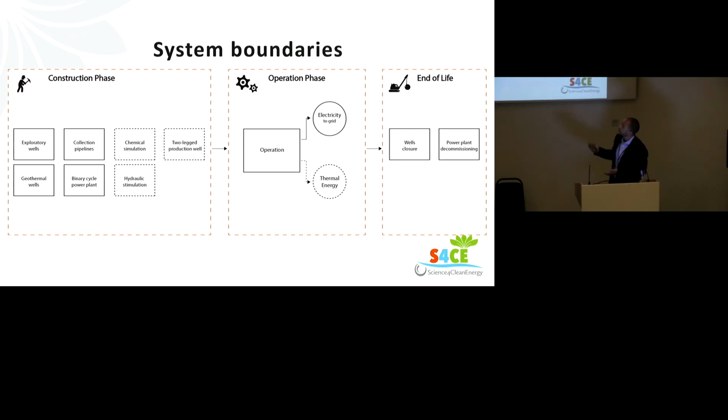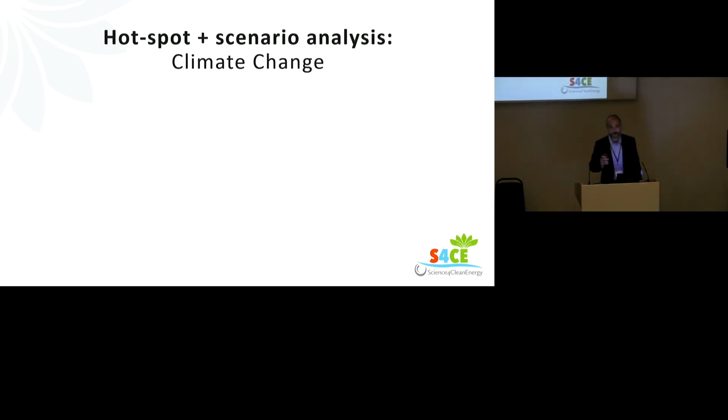Now, the operational phase only includes the generation of electricity, but we also looked at the possibility of co-producing electricity and thermal energy, so hot water. And finally, the end-of-life phase consists in the closure of the wells and in the decommissioning of the power plant. Okay, so let's look at the results of our study.